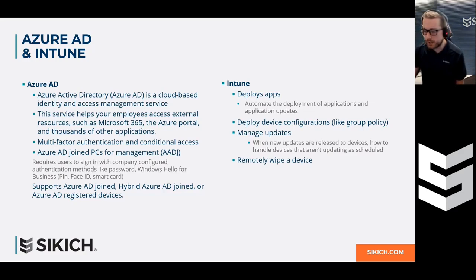You can also set what actions are taken when a PC is falling behind on released updates, which could be to ultimately force the update to install the next time the PC reboots, or take a less intrusive route and automatically notify your IT staff so that they can follow up. Additionally, Intune can give you the ability to remotely wipe a PC. This can be useful not just for situations where a PC is reported lost or stolen, but also for troubleshooting.